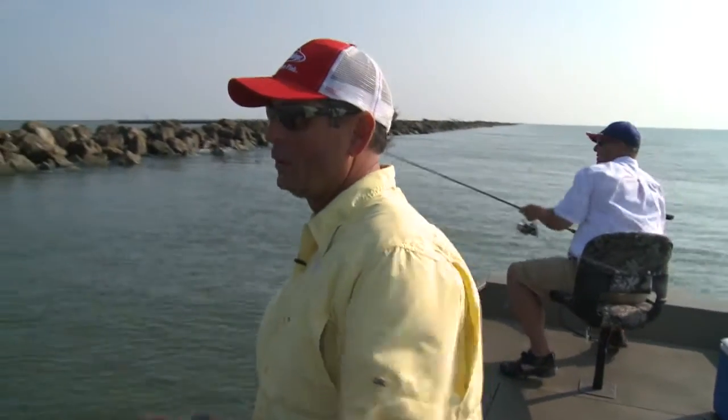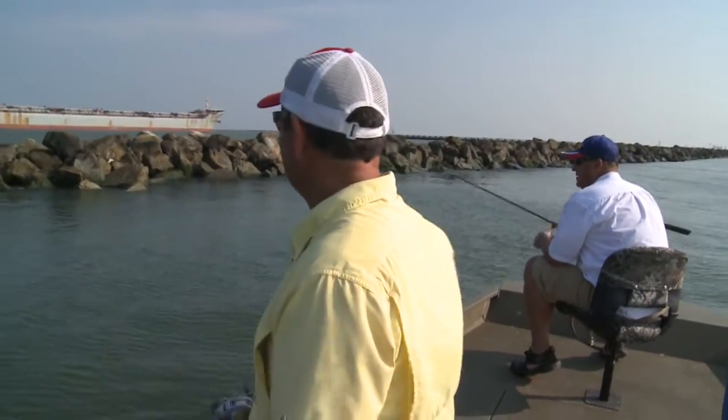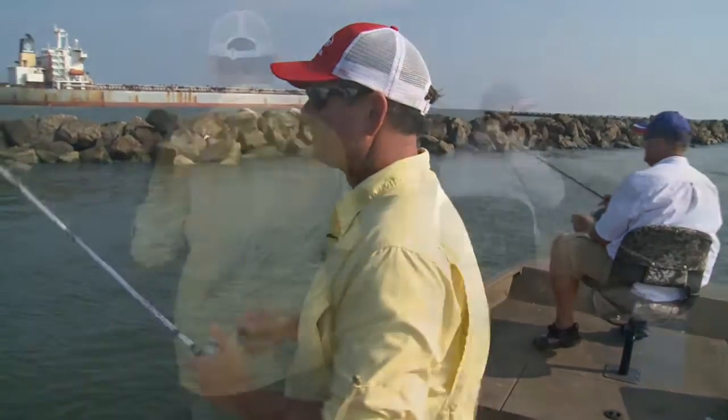See boats from all over the world coming in through here. Of course, this is the mouth of the Mississippi emptying out into the Gulf.